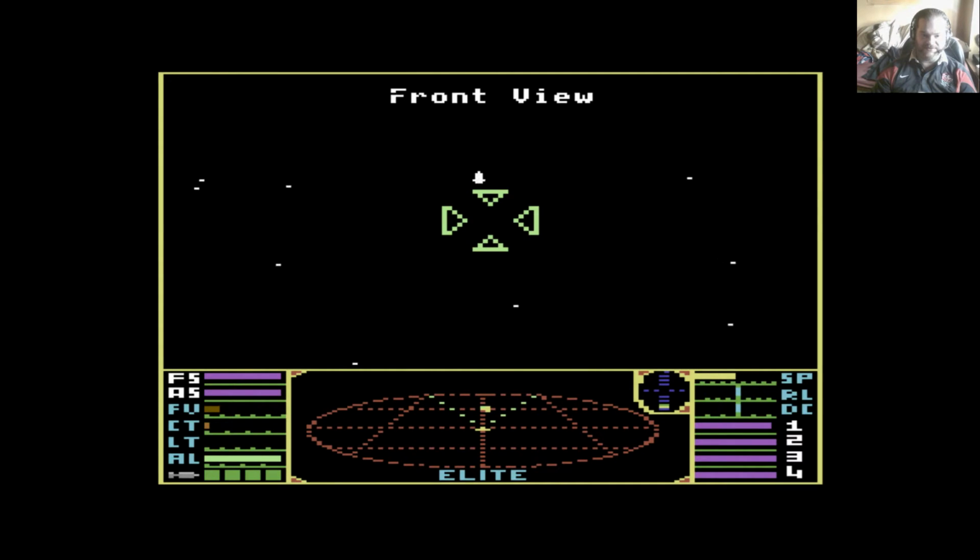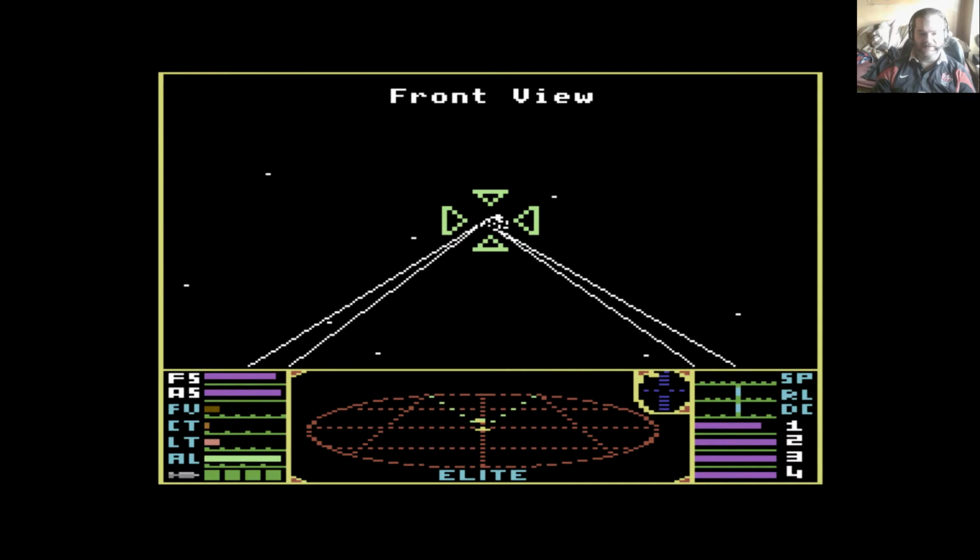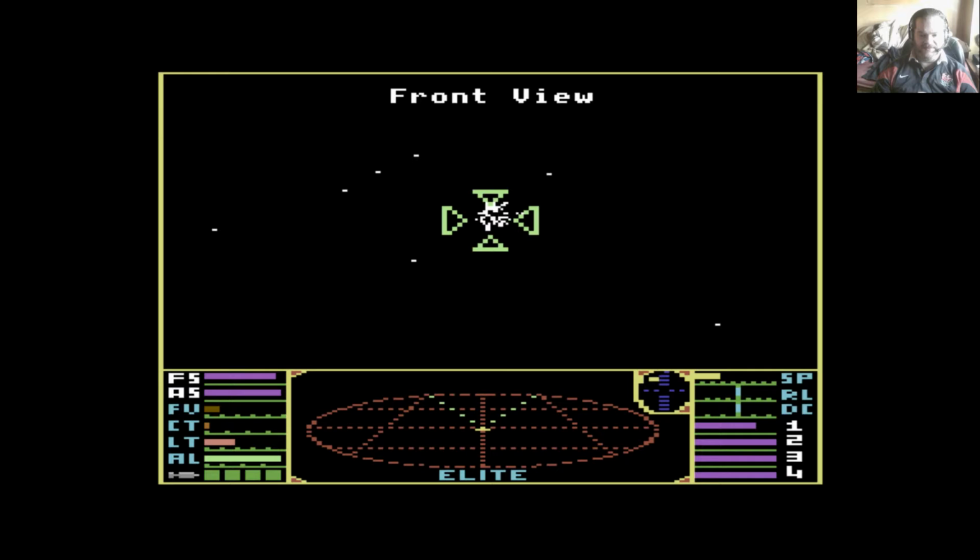So what ship is this? Well, he's attacking. He hasn't hit me yet. I want to see what it is. It's a Python. That's what the Pythons look like in this game. They are quite a large ship, so I'll get some decent credits for taking out this fucker. There we go. He hasn't dropped any cargo either. There you go. So I'm now up to 10,026.